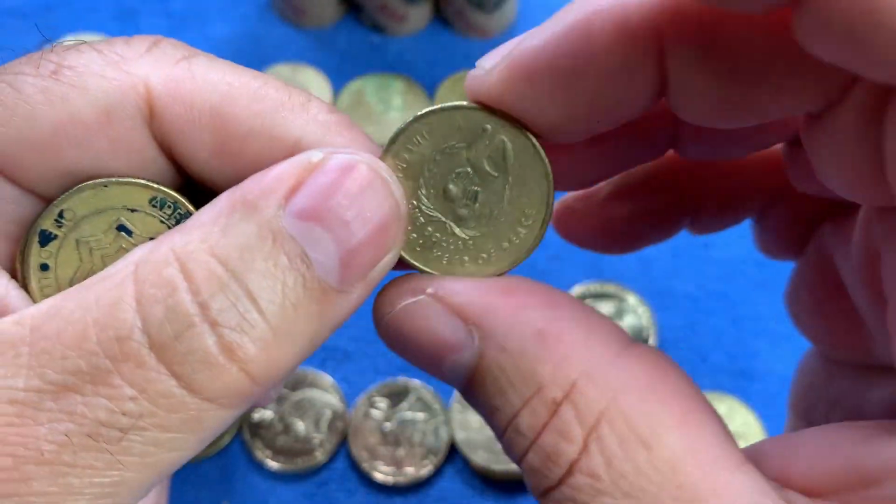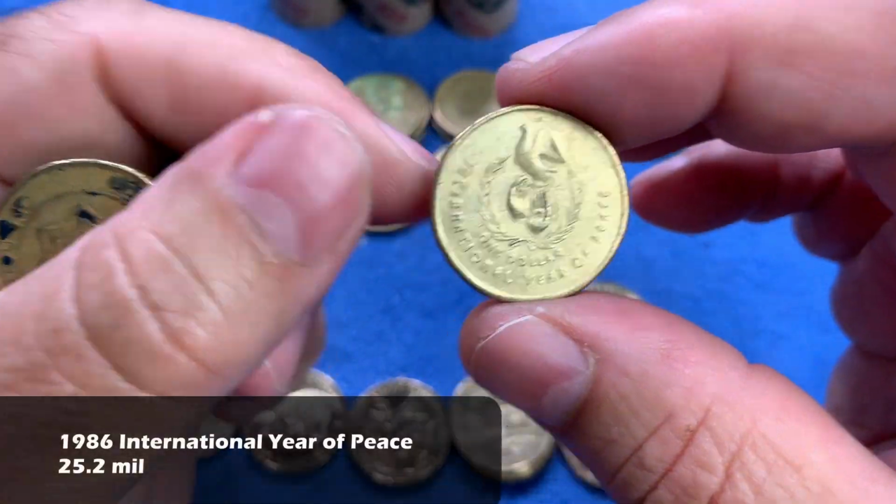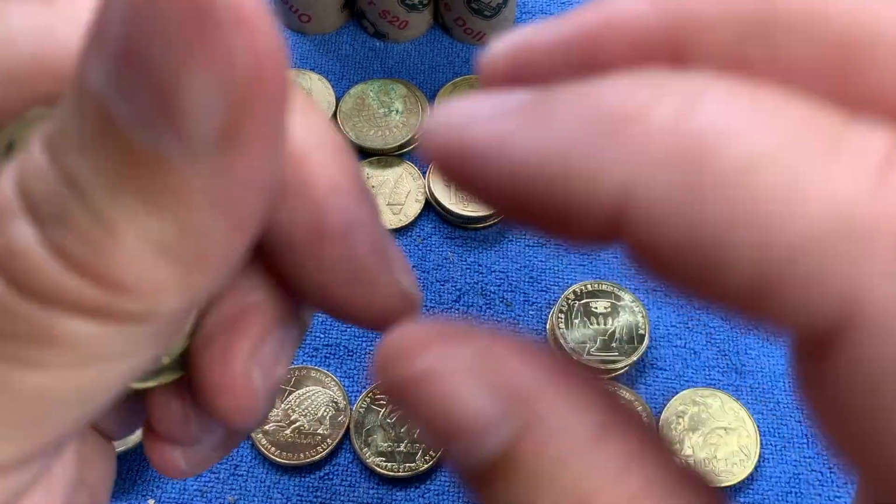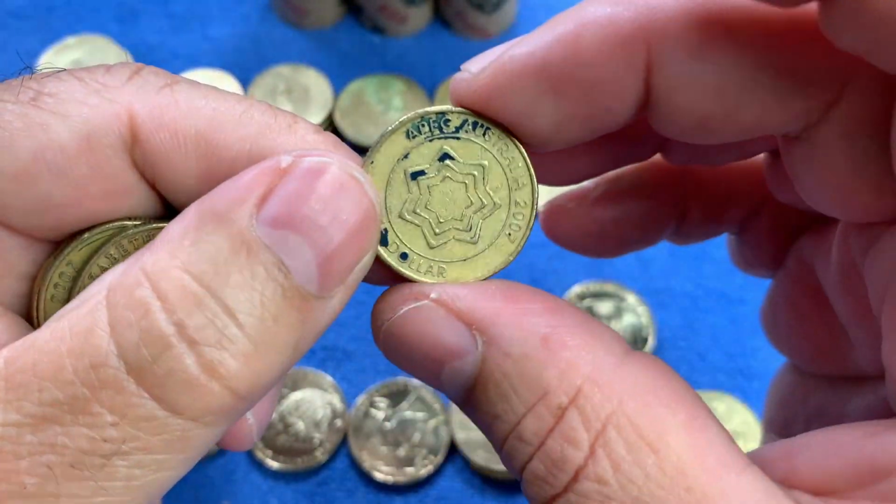And there, for the first time today, we see the 1986 International Year of Peace, the very first $1 commemorative coin. Another APEC.